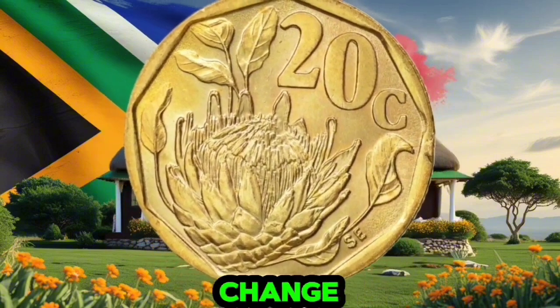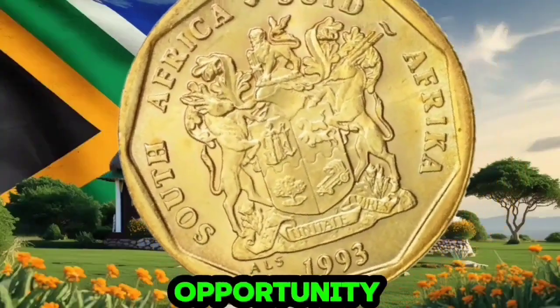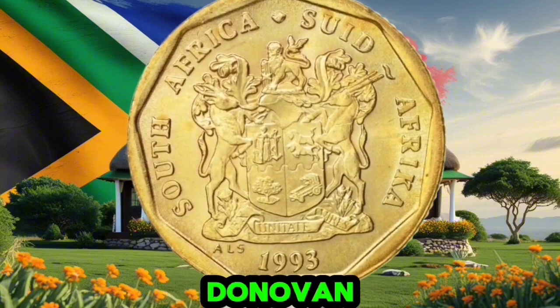In this period of change, people were looking to invest in anything that might symbolize or reflect this newfound hope and opportunity. And what better way than to collect a coin that represents both the beauty of South Africa and the dawn of a new era?